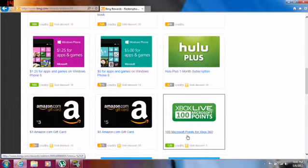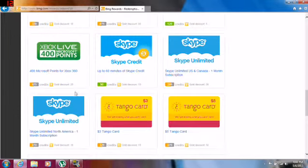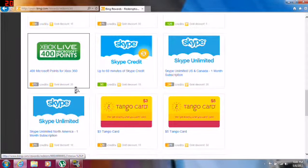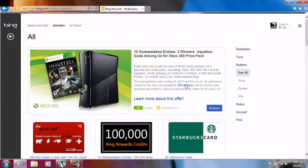You can get 100 Microsoft points for really cheap. You can get 400 for fairly cheap as well. And yeah, that's pretty much how you get free Microsoft points for Xbox. I hope it helped everyone.